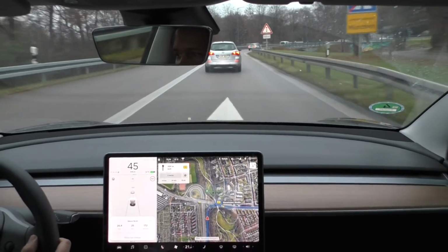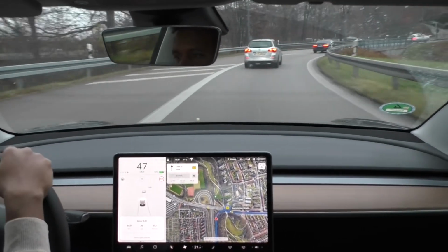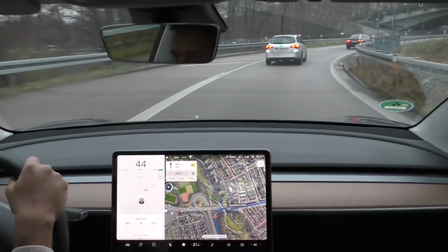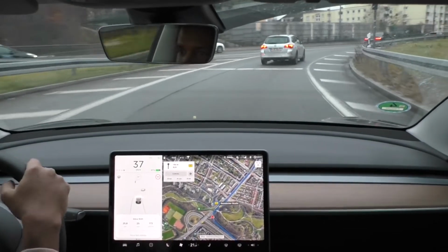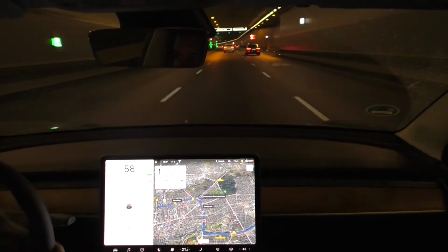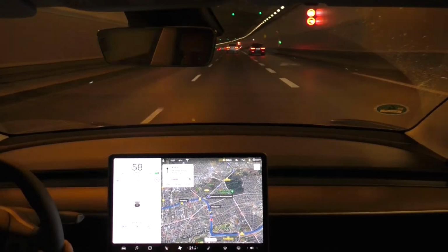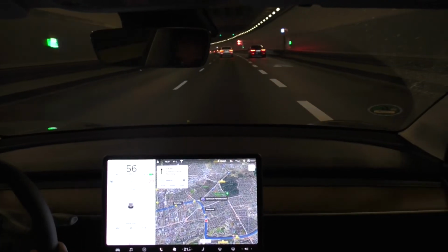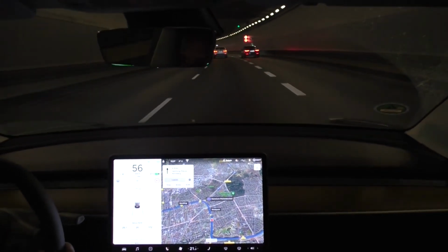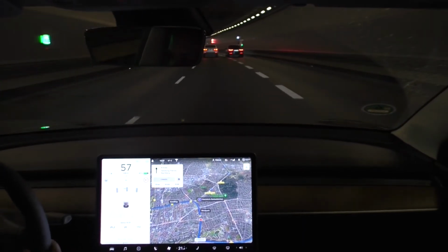This guy was in a hurry. Anyway, so yeah, the consumption should go down now a bit. The consumption when I drove to Fürstenfeldbruck was 169, so let's see if it's a bit higher than that. If it's higher, then it means that okay, probably chill mode is a bit more efficient.